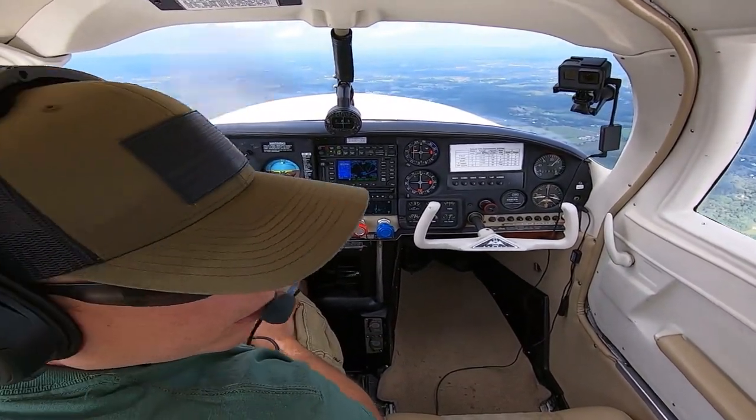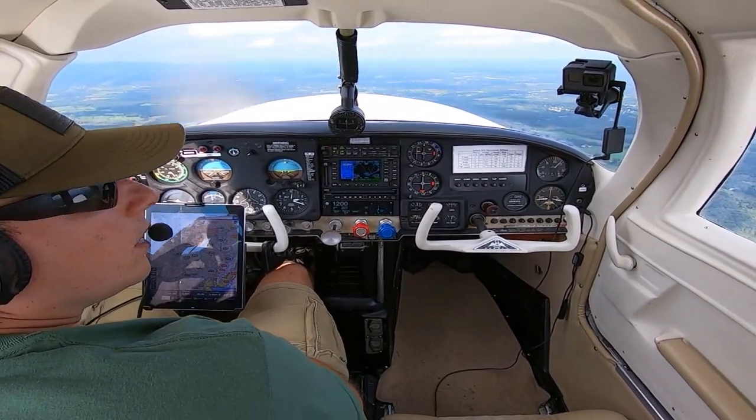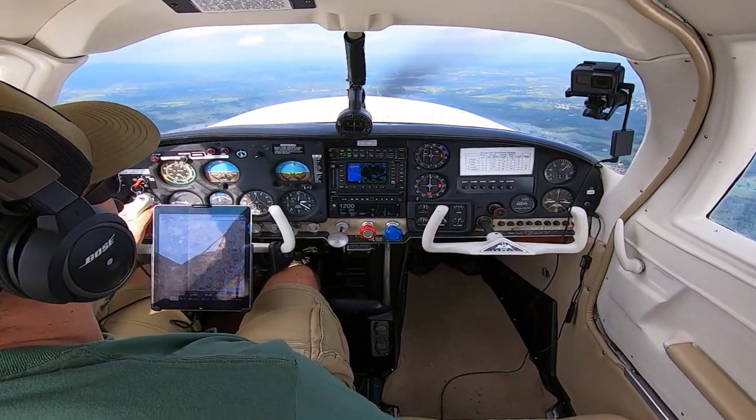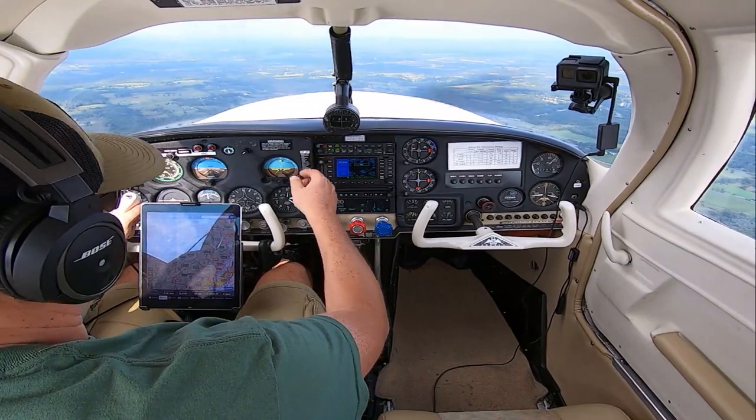Well, besides a little bouncy here and there, it's not a bad night to fly around here. There's a little cloud, you guys can see, but it's not a big deal. Typically when you're underneath some clouds, it gets a little bumpy.